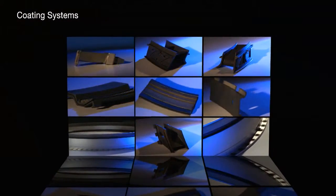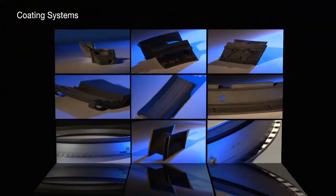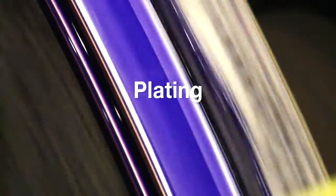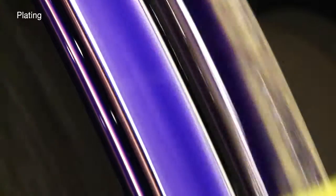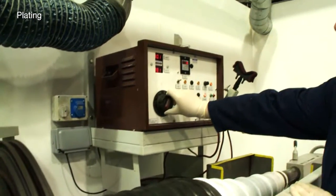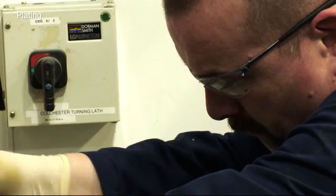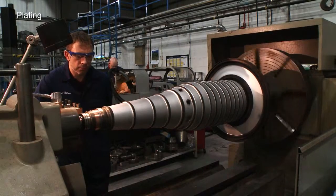This selection of components from across the engine range have been coated with various proprietary protective systems. This Avon pin retaining ring is being selectively plated using electrolytic solutions. Worn bearing journals and this Avon compressor shaft are refurbished with nickel cobalt and top coated with copper plating. After plating, the journals will be machined to size.